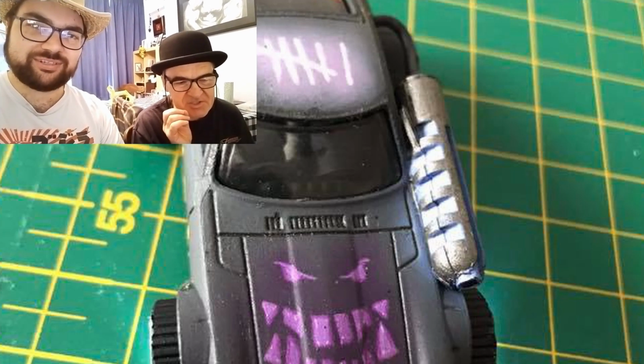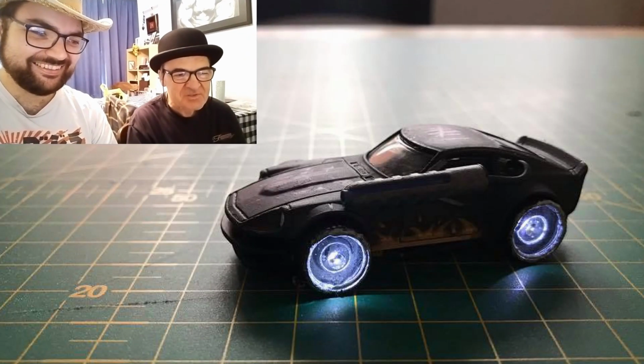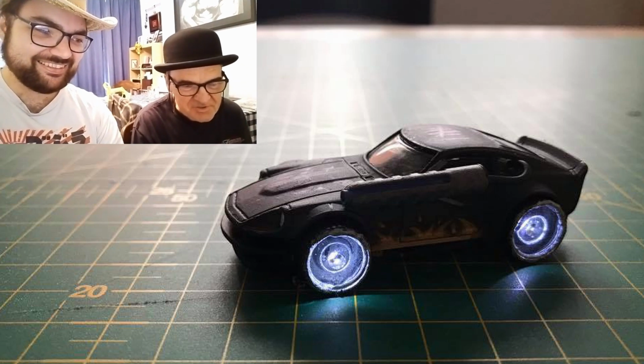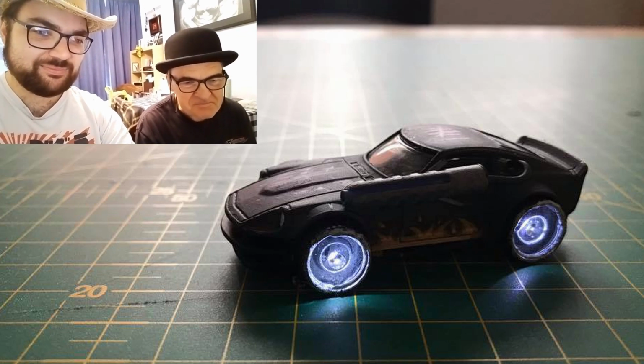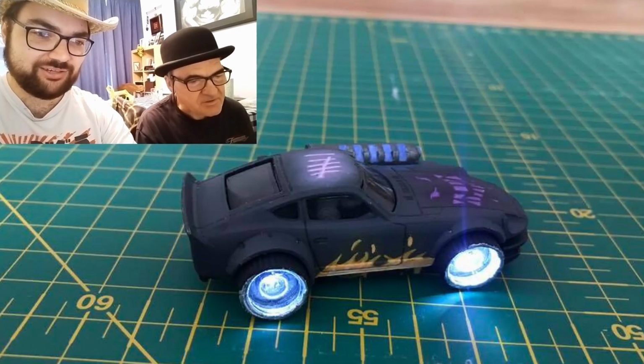I think that's right, actually. You could see that stealing along the boulevards of Los Angeles in the middle of the night. Night Rider. It's got all the illumination of your dreams, really. It's the little LED wheels that do it for me. I think it's fantastic. So very nice, very solid entry there. Yeah, I think that's pretty good.